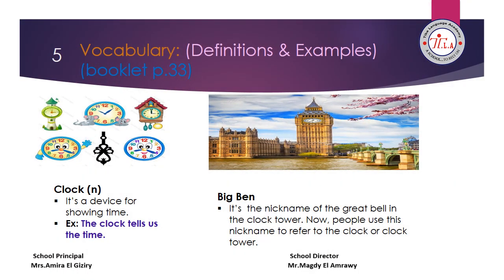Now slide number 5, the vocabulary, the main words of this unit that you are going to study, with the definitions of each one of them, with examples to help you to put them in a sentence. Number 1, clock. Repeat after me. Clock. Clock is a noun, it's a device for showing time. We use it to check the time and know the time. For example, the clock tells us the time.